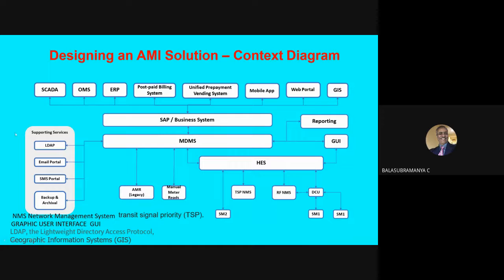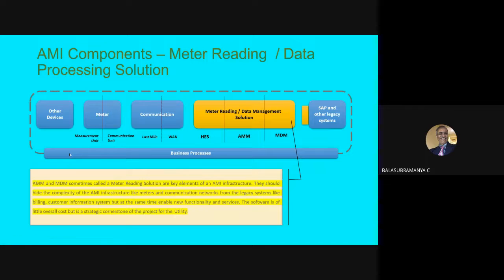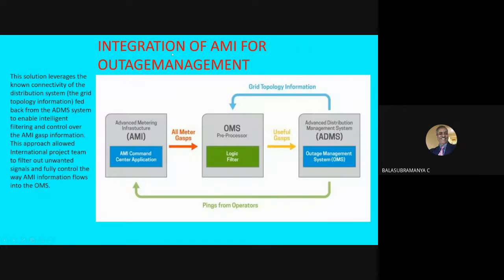This is the lightweight directory access protocol. This is being used, employed, for the fortune making companies, particularly with regards to the management of the data supporting services. Components, for example meter, communication, readings, SAP, are integrated together into what they call the business process. This is how the AMI components are being driven through. And this is how the exercise is being run either on pilot or on the mass running of the project.